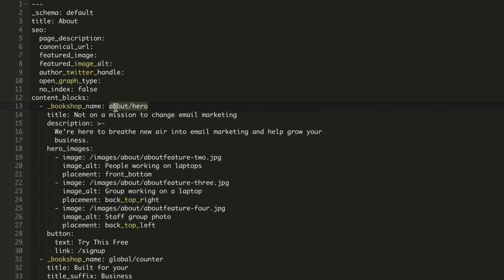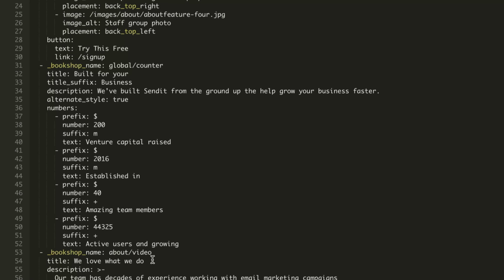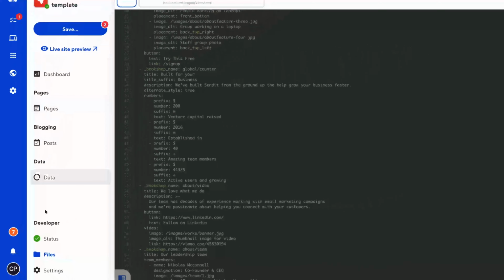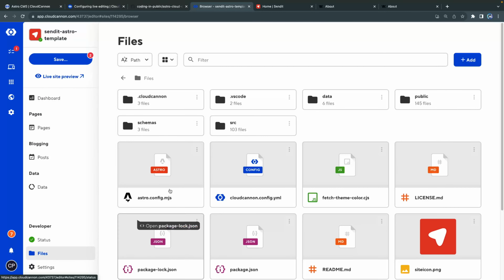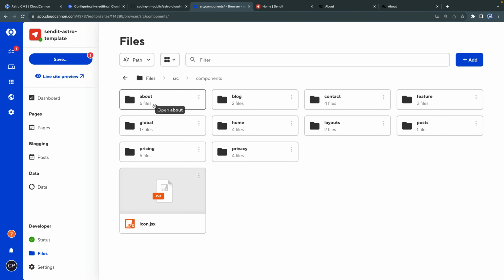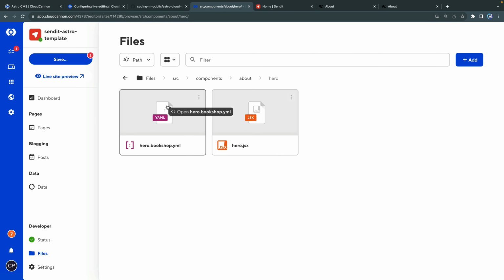So this would be in the about/hero, this would be in the global/counter, this would be in the about/video, and in the about/team. So let's go look at those real quickly. I'll come over here to my files, and I'm going to come back in my SRC, and I want to look inside my components. Now, many of these are under the about, like the about hero, and remember, here's the one we're using right here.